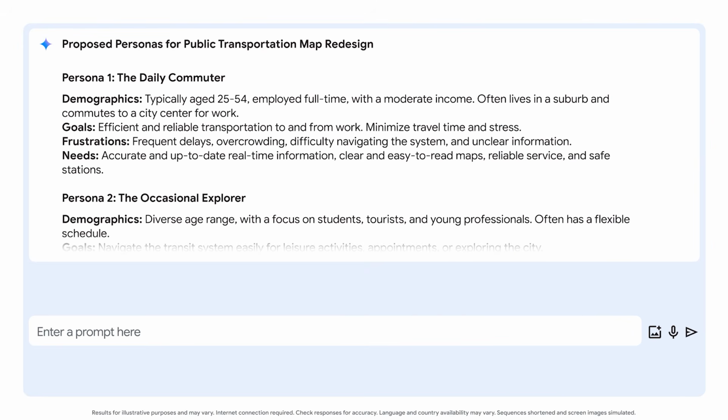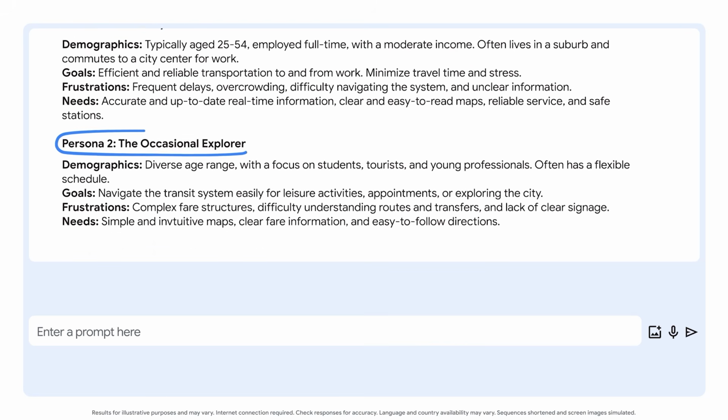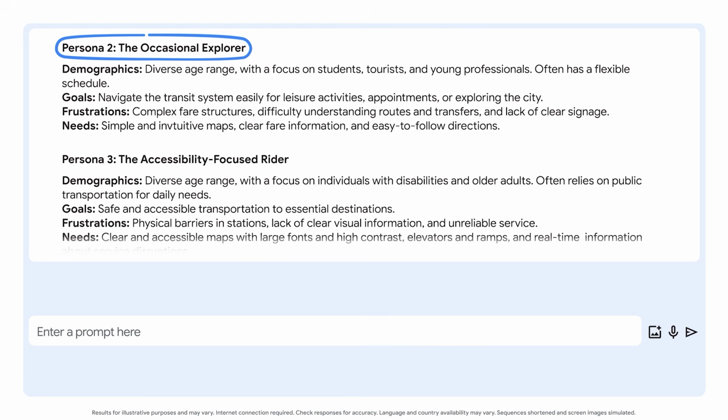There are some good ideas here to help us get started. These personas offer valuable insights into the needs of our target users. This understanding will allow us to design maps and information systems that effectively address their goals, frustrations, and needs. Let's check out the occasional explorer. Gemini describes them here as someone who uses public transit for leisure activities, but they're often overwhelmed by the complexity of the current maps. This highlights the need for a more user-friendly and intuitive experience for infrequent riders.